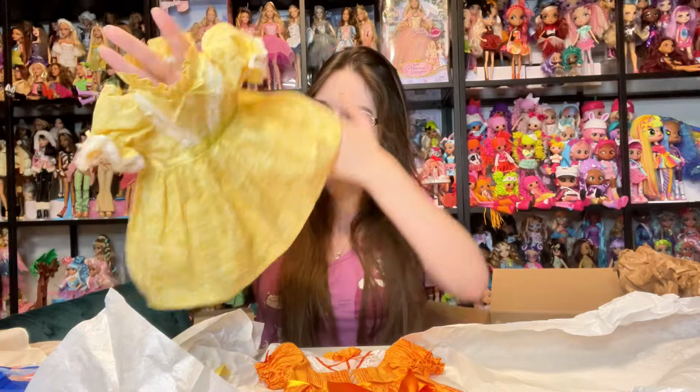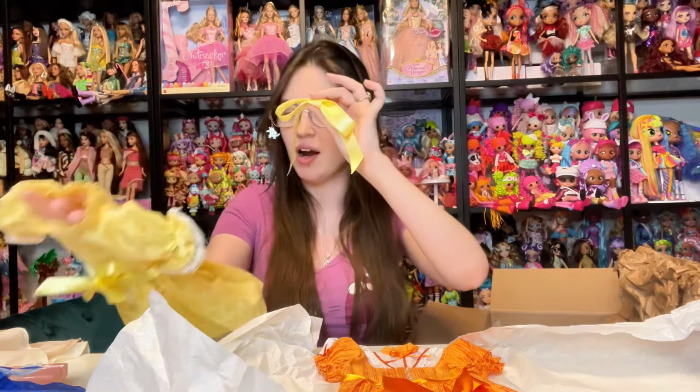If I saw this out in the world, I would just be like, oh, I think that that is legitimate, like American Girl. Before I checked and saw that there were no tags, like this is ridiculously nice. And then it also comes with a matching ribbon, probably for the hair. So cute.